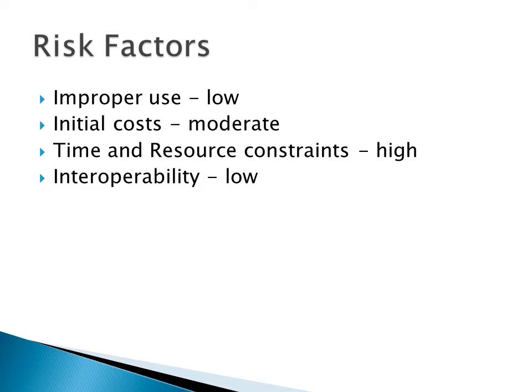If patient data is stored in a data warehouse, Enterprise Miner will have no trouble extracting relevant data to generate the reports. Depending on how patient data is stored, Enterprise Miner can generate reports from even common programs like Microsoft Excel. Therefore, interoperability risk is low.